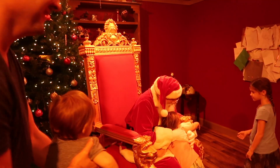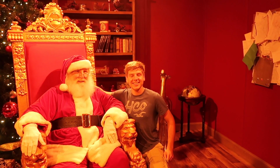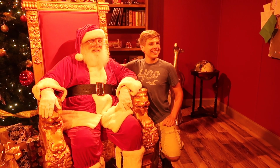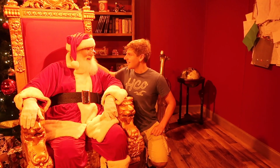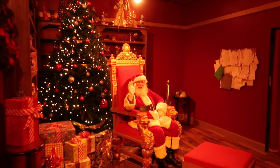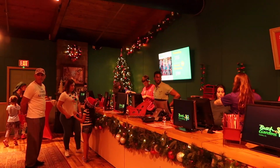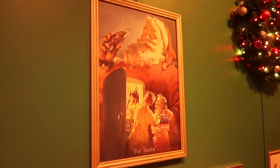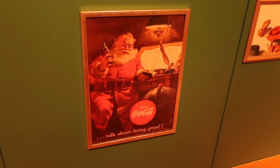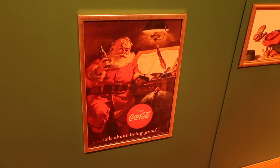Oh, check it out, Santa. Bye, Santa! Merry Christmas! And this is where you actually can buy your photo, and they do actually allow you to film inside the room. That's nice. Here's a poster of Santa enjoying a Coke. Coca-Cola actually does a lot of advertising during Christmas, and they do feature Santa in a lot of their advertisements.